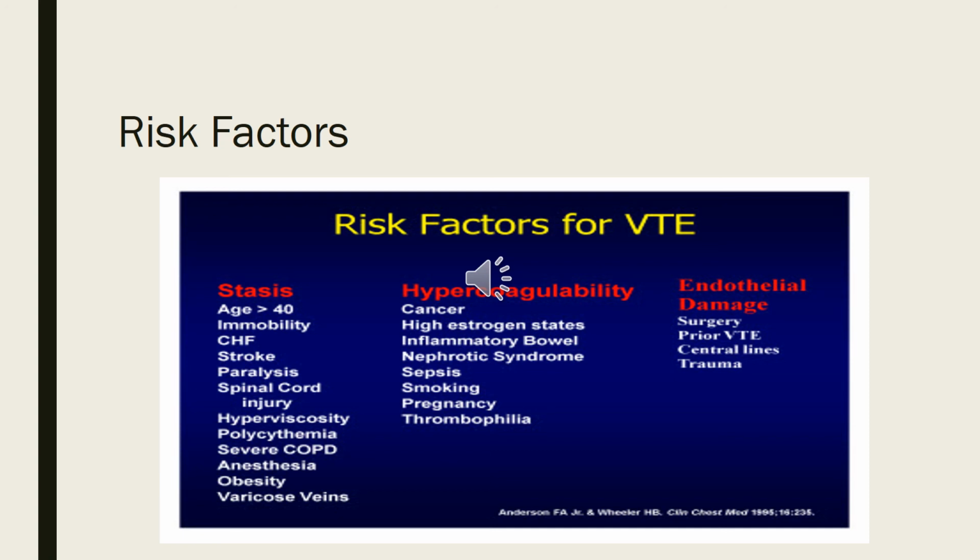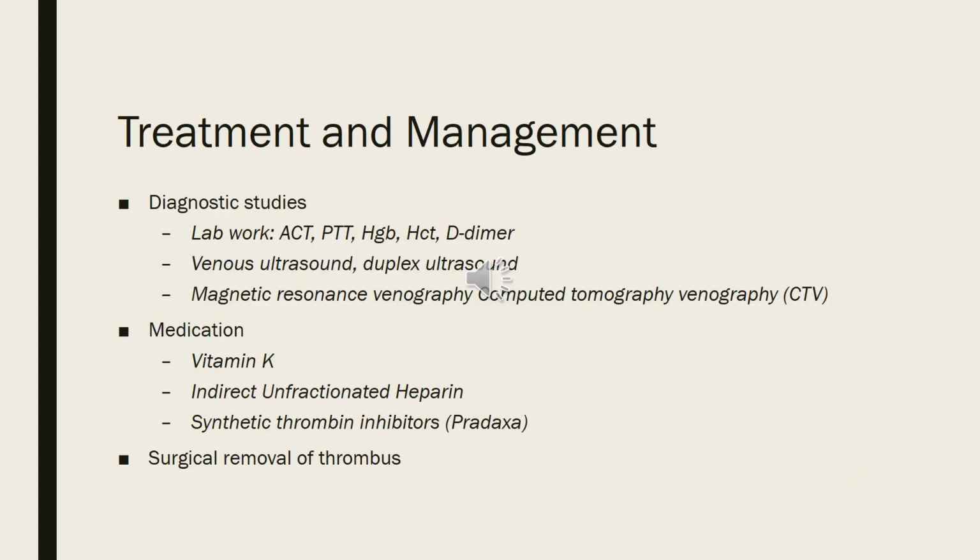This just gives you more of a detailed overview of what the risk factors are. So how do you treat and manage it? You're going to do labs. You're going to look at your ACT, which is your bleeding time, your PTT, your hemoglobin, your hematocrit, your D-dimer. If your D-dimer is elevated, it means you're at a higher risk for blood clots. You're going to do a venous ultrasound, magnetic resonance venography, and a CTV.